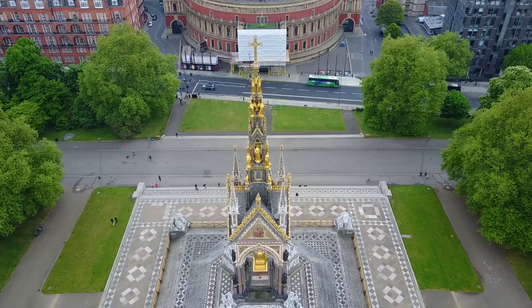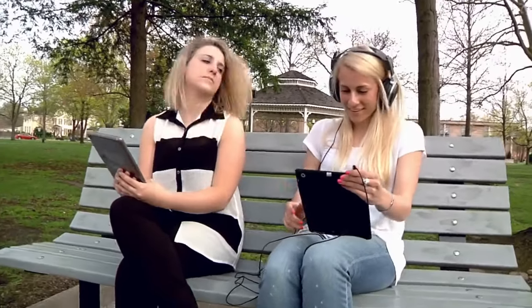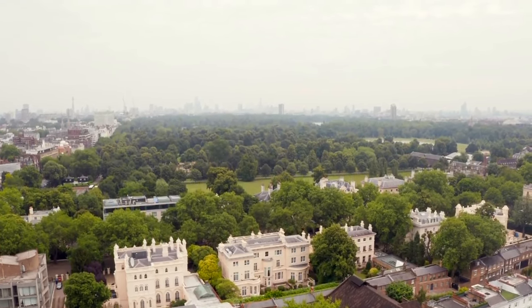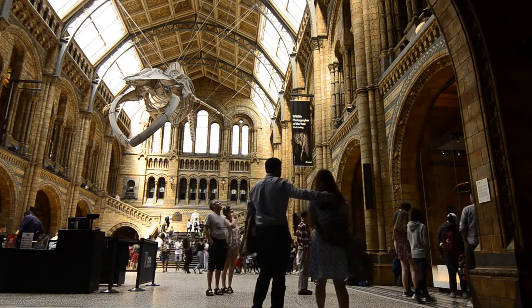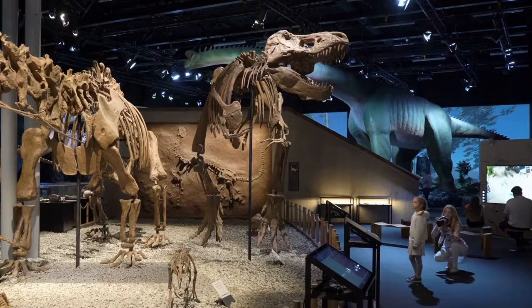Kensington Gardens. Kensington Gardens is another of the royal parks of London. This park is even calmer and more peaceful than its neighbor. It features attractions such as a statue of Peter Pan and the Serpentine Art Gallery. Our visit would not be complete without visiting some of London's museums. London is known for its world-class museums and galleries, most of which offer free admission.